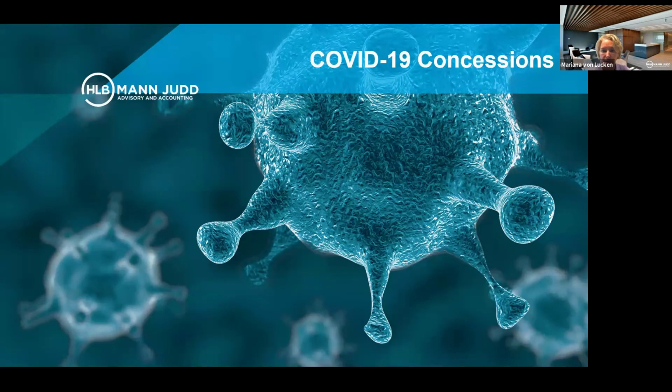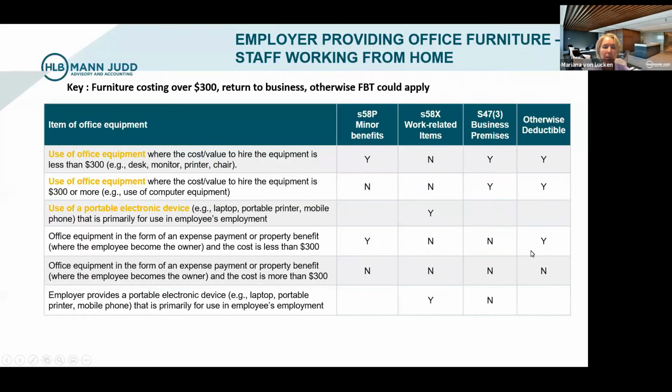And that's why these concessions have come about. So what is one of the concessions, which I find a bit useless, but look, you've got to bear with me because that's FBT for you. But say employees were working from home, so you're providing monitors, laptops they probably had, monitor screens, you may have even been providing furniture.